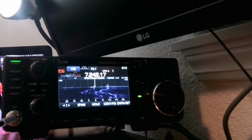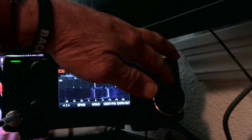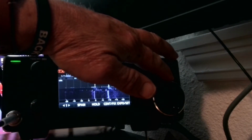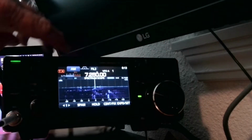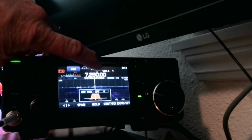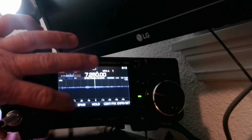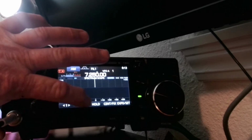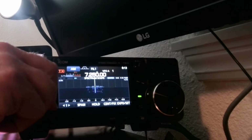Watch what we'll do. We're going to move it to AM. It really shows the carrier and the sidebands. You'll understand sidebands and carriers better. This is a great radio to show you on. Here we go. This shows the carrier, which is what we're tuned to, and the sidebands.